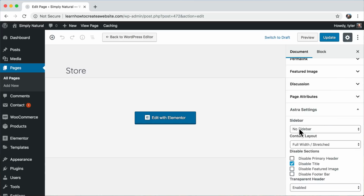So this is set to no sidebar, but really we want it to be whatever the customizer settings are, because that's how it should have been set up, I think. So we're gonna update that, and now we're gonna view our page, and we'll actually see our sidebar. Hopefully. We'll definitely see it.